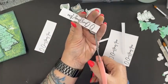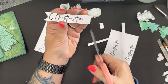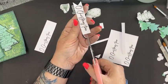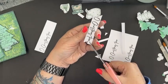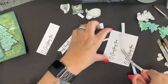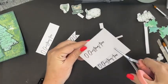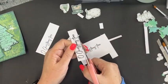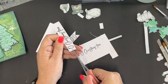Banner, banner, banner, banner. My trick for doing a little banner for your words is I do a little snip here, snip in the middle, take it there. Take it there. That one's very crooked. I'll give that one to Louise and add the colander. Snip.